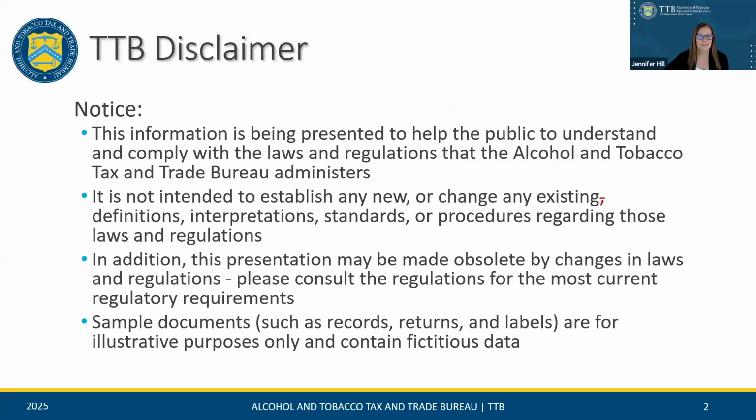Let's go over our legal disclaimer. This presentation is not intended to establish any new guidance or set forth any new policy. Our goal is to help you understand the laws and regulations administered by TTB. Also, the information we're sharing today could at some point be superseded and become outdated. So always consult the most recent laws and regulations for current requirements.